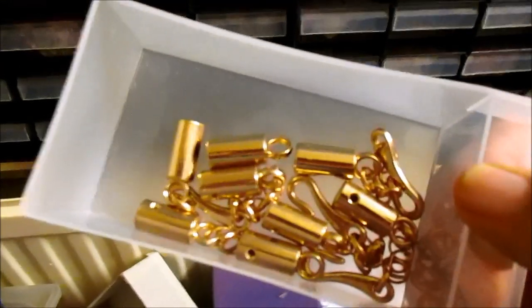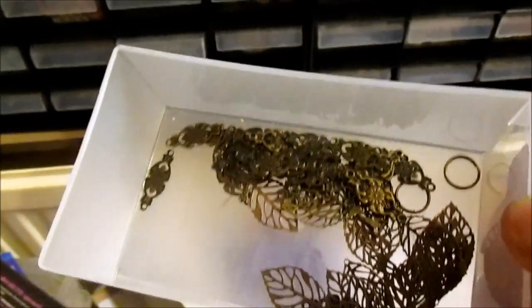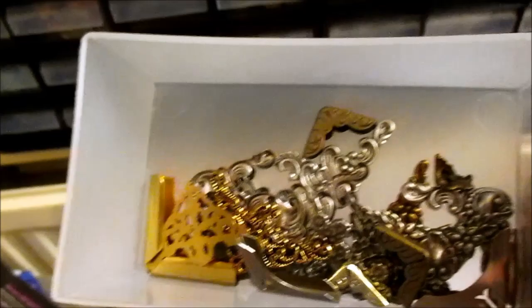Hooks. Hangers. Oh, necklace things. You know, they can attach to necklaces. Let's have another look. Just filigree leaves and that I can use in lots of projects. Birds and, you know, plates. Brass plates. Wings. I've got some more to go in there. Corners. Book corners. Page corners. Oh, screws and bits and pieces like that.